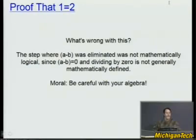So the moral of the story for people doing lots of algebra in their physics or math is to be careful not to divide by 0. Or if you just can't get the answer, be sure to divide by 0 in the middle to get the answer, and then go toward the answer after that.